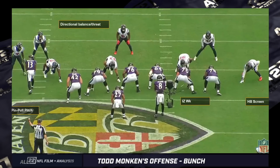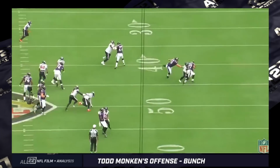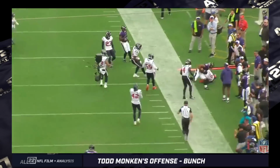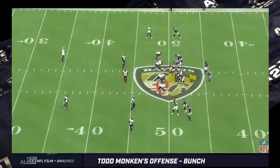We're not just talking about run pass balance. We're talking about directional balance, directional threat to either side. And we haven't even talked about Lamar really keeping the ball a lot, which I think bodes well for our offense, that we haven't used it a ton. All right, let's move on to bunch B.